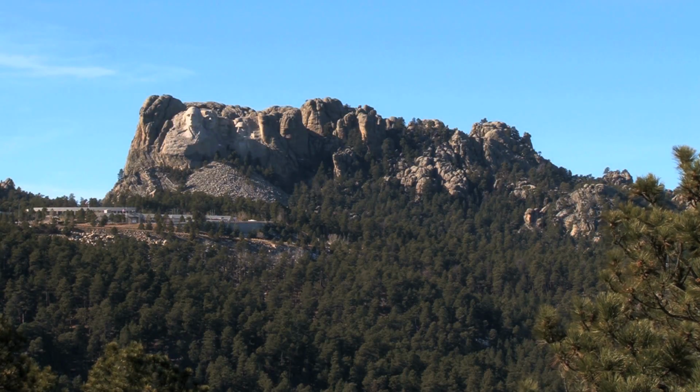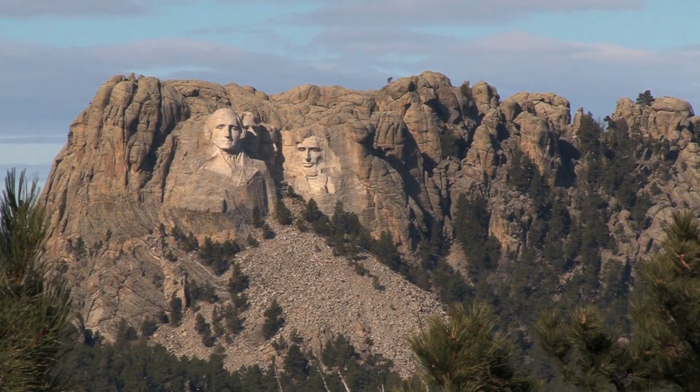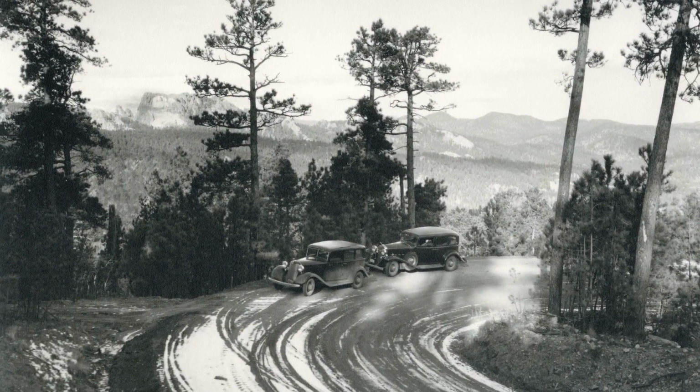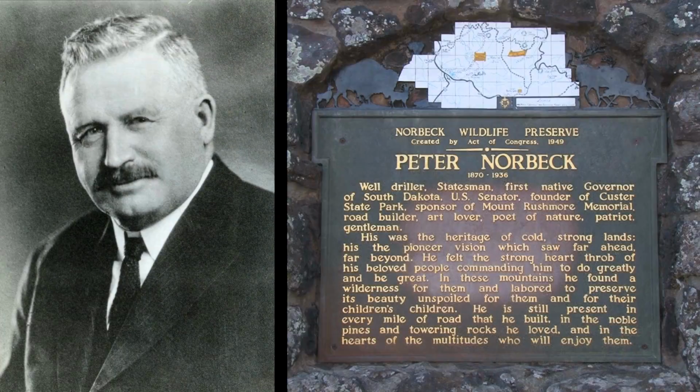Memorial from a distance. In addition, Senator Peter Norbeck and C.C. Gideon, two figures who were instrumental in creating the historic route, also have strong ties to Mount Rushmore. Norbeck was a champion of South Dakota. A political leader with a vision, he campaigned tirelessly for the memorial.